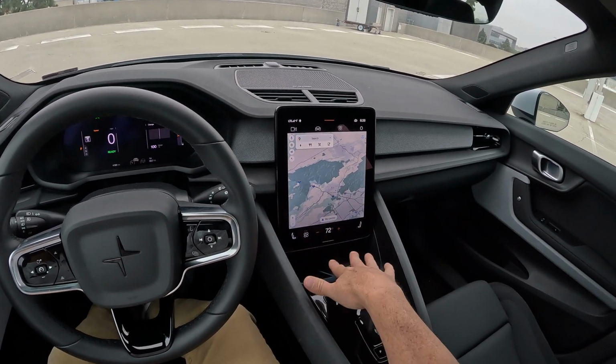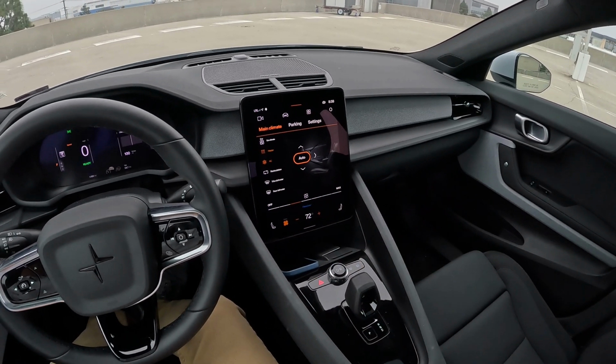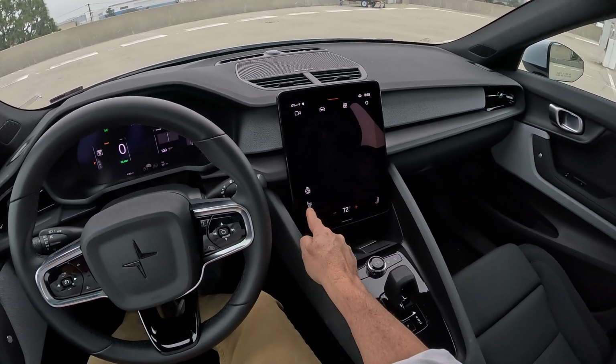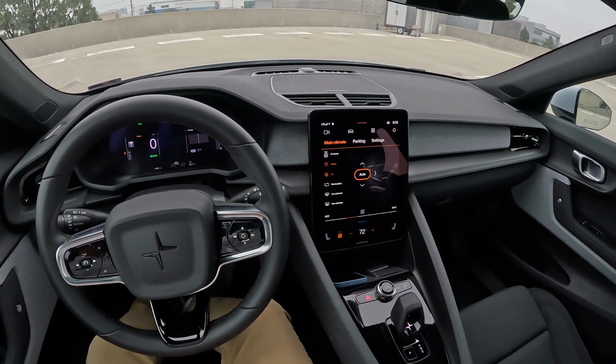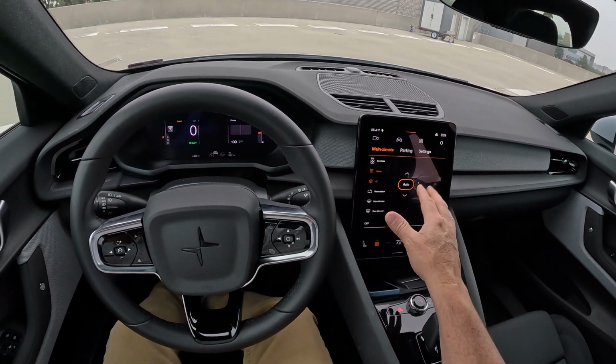All of your AC functions are down here. You can just hit it on auto and it'll stay. And you can do your seat heaters or your steering wheel. I've turned them on, and man, they blast. Whether it's the seat or the steering wheel, they come on really fast. So I'm okay with this system. I find it easy and fine to use.